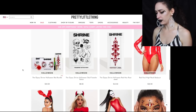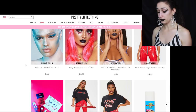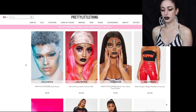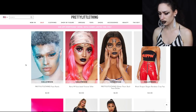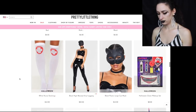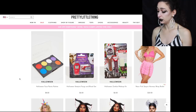Ooh, red vinyl high neck bodysuit. Yes, please. I don't have enough red in my life and I need some. This makeup though. Look at this. Just look at this row. He looks stunning with all the blue, icy, his hair, the curls. All these people are just stunning. Ooh, that outfit. Yes, vinyl everywhere. I'm not a big fan of pink, but that's a cute outfit with the neon pink sequin harness wrap bralette.